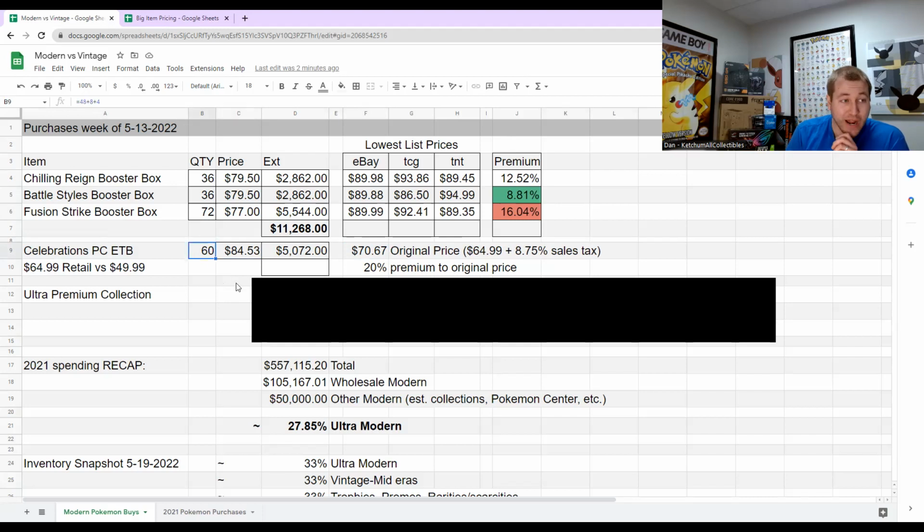So I went out and I purchased 60 more of these. That's more than I could have effectively gotten, I think, because they had a limit. Some of these sets they're doing limit 4. I think this one was limit 10 for a little while. I wish I did pick up a bunch when it was limit 10, but I didn't. So instead of getting it at 70.67, I got it at 84.53, which is about a 20% premium to the floor price.